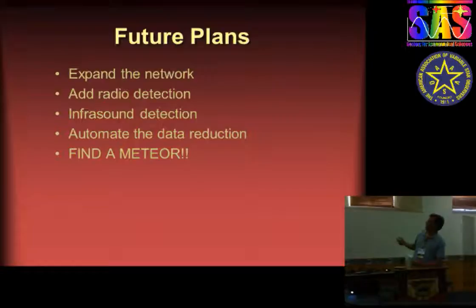So future plans, we want to expand the network. If anyone in our neighborhood wants to get involved, let us know. We would also like to add radio detection. Thomas Ashcraft up in Santa Fe, New Mexico, has been running radio detection very successfully up there, and he publishes stuff on his website. Infrasound is one of the big deals that we would like to install also, because when they come into the lower atmosphere and make a sonic boom, it can be detected many, many miles away through the infrasound signatures. And there have been papers published where infrasound has been used to analyze the incoming meteor.